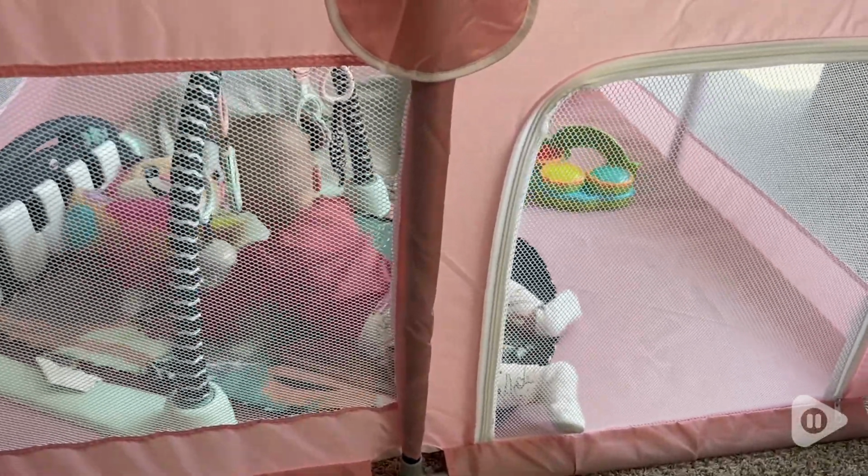So if you're looking for the perfect baby gift or you have a new baby in your life, definitely check out this adorable playpen from TODALE.